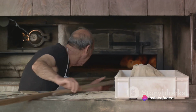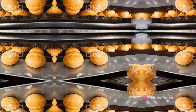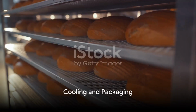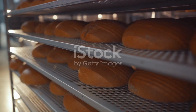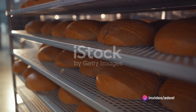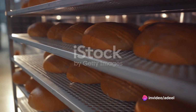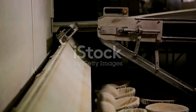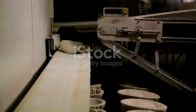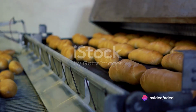After about 20 minutes in the oven, our loaves are baked to perfection, but we're not done yet. The final steps in the process are perhaps the most crucial: cooling and packaging. You might be surprised to learn that the loaves must be given ample time to cool before they can proceed to the next stage. This is because if you slice a hot loaf, the steam inside can make the bread gummy. So, it's vital to allow the bread to cool, which also helps it complete its final stage of cooking.